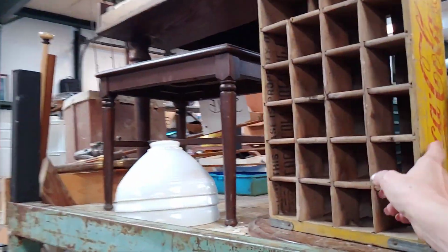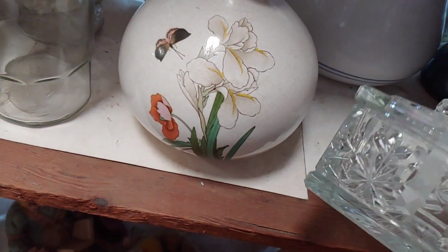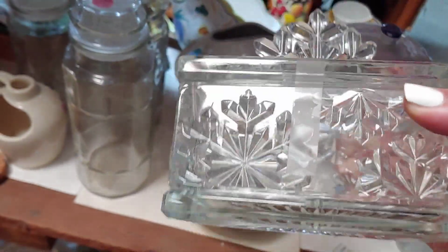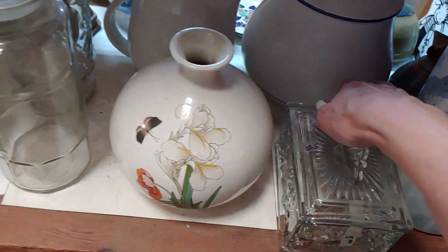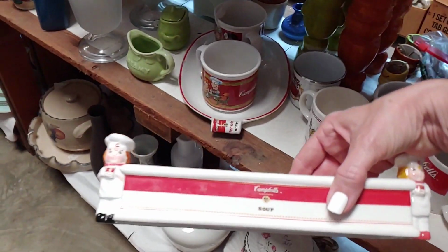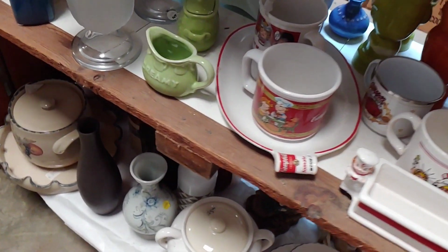Here's a little Coca-Cola crate. This is pretty. It's $5. I really think it's pretty. It's Christmas. If there's no chips on it, that might be a possibility. Look at this Campbell's. That's kind of cute. For the Campbell's soup collector. I don't know if I've ever seen that before. And that says vintage.